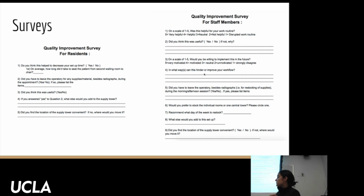On average, how long did it take you to see your patient? Did you have to leave the operatory for any supplies? And yes, no, if so, what was it? Did you think it was useful?